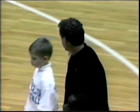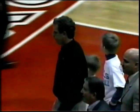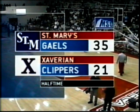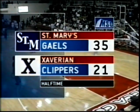So a game that started out slowly for both teams. Xavarian had an early lead, but it was all St. Mary's from about the midway point of the first quarter. Tim Cruz's team enjoying a 14-point advantage at the break. Kenny still to come here during our halftime presentation: Danny Green's dad, a chat with Kevin Boyle, highlights and stats and all that.